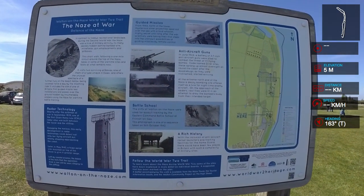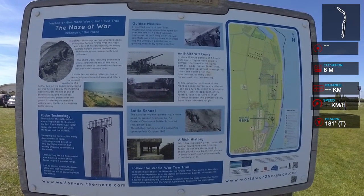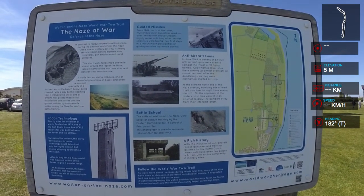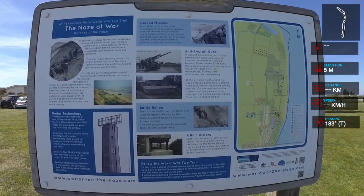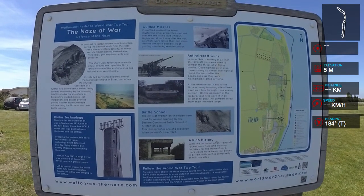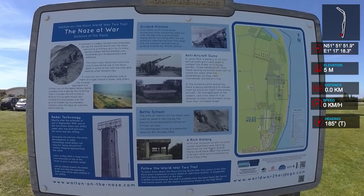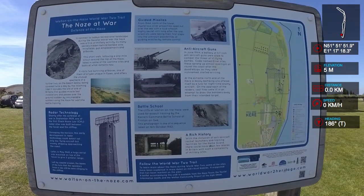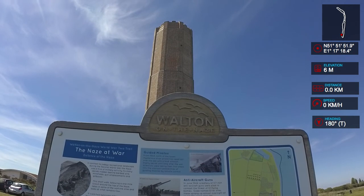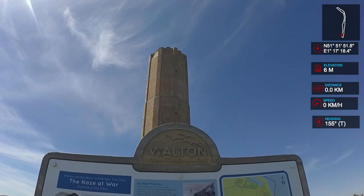Well, this is where we're starting our walk today, at the Naze, which is in Walton on the Naze. This is the Naze itself, and that just gives you a bit of information about the history of the Naze, particularly during the various wars we've had. We'll be walking around some of these places. The main thing of the Naze is its tower, and hopefully that will show the extent of the tower. We'll get a better view of the tower later on.